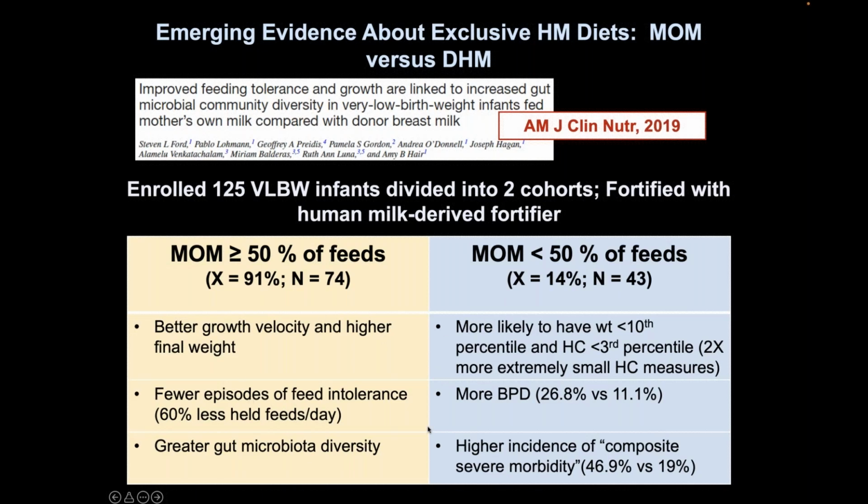Well, what these researchers showed was better growth velocity, higher final weight, fewer episodes of feed intolerance, and greater gut microbiota diversity. On the other hand, what the data showed was that the babies who received mostly donor milk were more likely to have weight below the 10th percentile and head circumference below the 3rd percentile, and found within this group that there were 2 times more extremely small head circumference measures. There was more BPD in the donor human milk group and a higher incidence of what they called composite severe morbidity. So this will be combining the sepsis, the BPD, and the necrotizing enterocolitis.